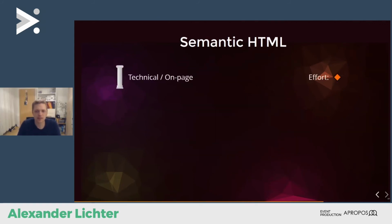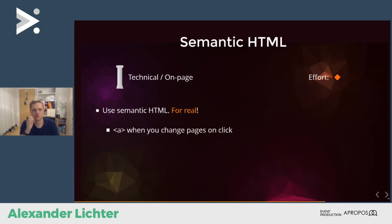Okay, next topic, semantic HTML. Well, use semantic HTML for real, please. I've seen this so many times. A div with @click and then router push. No, please don't do this. Don't do this at all. If you change a page on click, it's usually an A tag or a Nuxt link that's equivalent. So if it's an internal link, use a Nuxt link or router link. If it's an external link, use an A tag. Anchor works fine. If it's actionable and it's not a link, then it's usually a button. Don't use a div with @click, please.